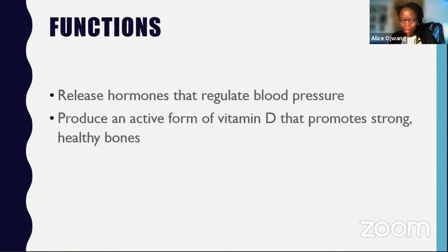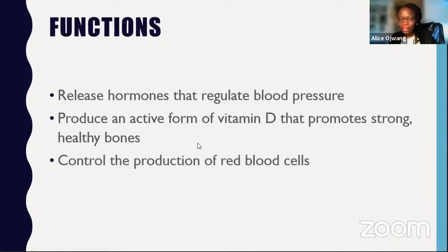So that's number one. Number two, it produces an active form of vitamin D that promotes healthy bones. You know that for vitamin D, you have to be hit by the sun, and then the sun reacts with an active form of vitamin D that is produced by the kidney, and that's how your bones are strengthened, or the utilization of vitamin D is complete. Your kidney is actually responsible for the production of this active form of vitamin D.